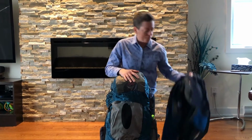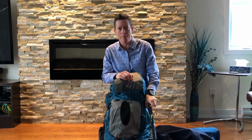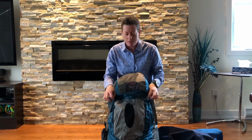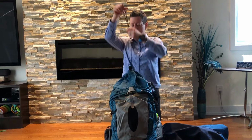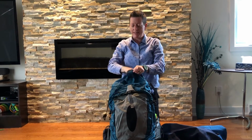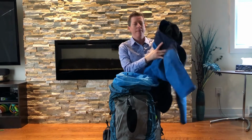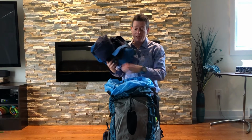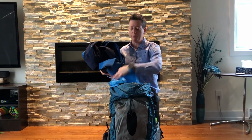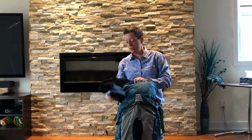And as for my fleece and my rain jacket, they would go in the main compartment right over here. So if I need my rain jacket, it's at the top part here, easily accessible. If I have to open my backpack and it's pouring rain, I don't wet everything that's inside because it's at the very top. If it's wet, I don't put it inside. I would put it on top. Okay, it's already wet, so you can just go on top like this.